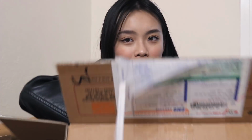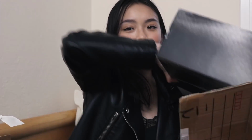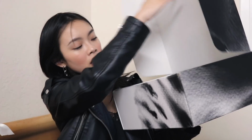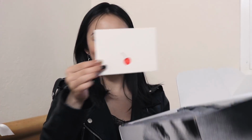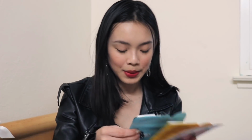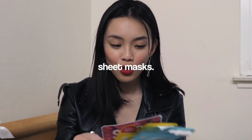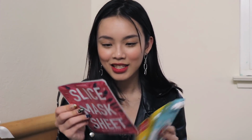Okay, so inside, there's two boxes. I'm going to open this. Oh wow, how cute. The first thing I see are sheet masks. There's three. Ooh, I have this one. It's so cute.